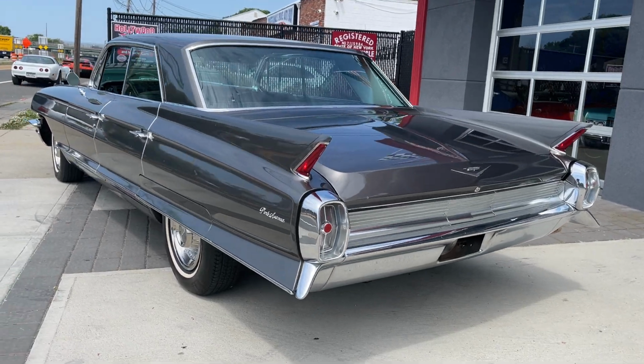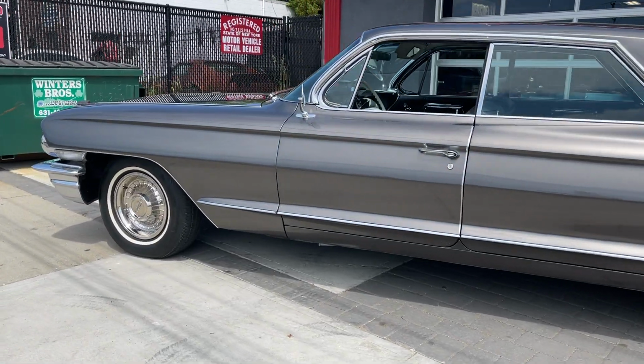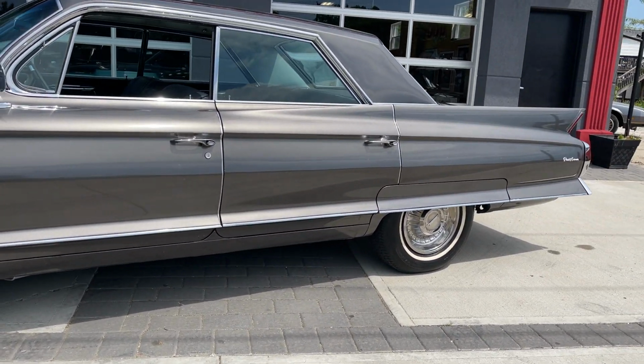Check out this bad boy, 62 Cadillac Park Avenue. Very rare car, came in as original, 31,000 miles on it. It says actual mileage on the title. Real nice, clean car, runs great.